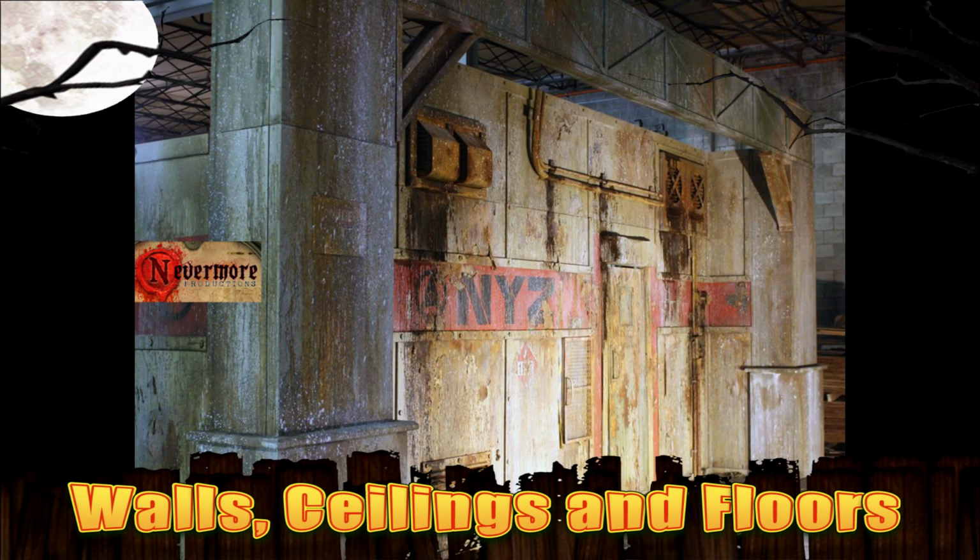Layer 2 is walls, ceilings, and floors. The first area to decorate is the perimeter of the room. Wall design is the most important. It tells the viewer where they are. A garage has brickwork, a boiler room has rusty pipes, and a mansion peeling wallpaper. To convey the message even more, we can also decorate the floor and or the ceiling. In most garage haunts, that's not easy to do, but if we can, it'll help.